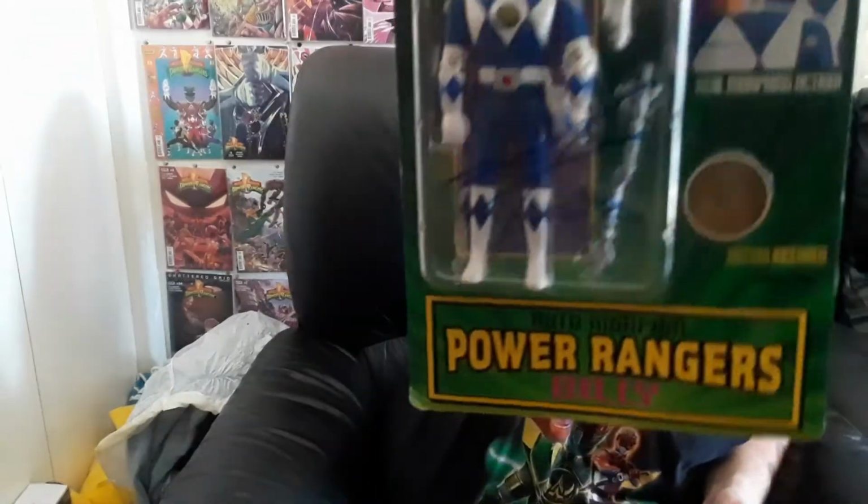And speaking of Billy, my flip head signed by David Yost himself. I actually have all the flip heads. They all are signed except the yellow one because unfortunately Thuy Trang did pass away a long time ago. Her anniversary of her passing just went by recently. But hey, she was a hell of a Power Ranger. Always will be the original Yellow Ranger.